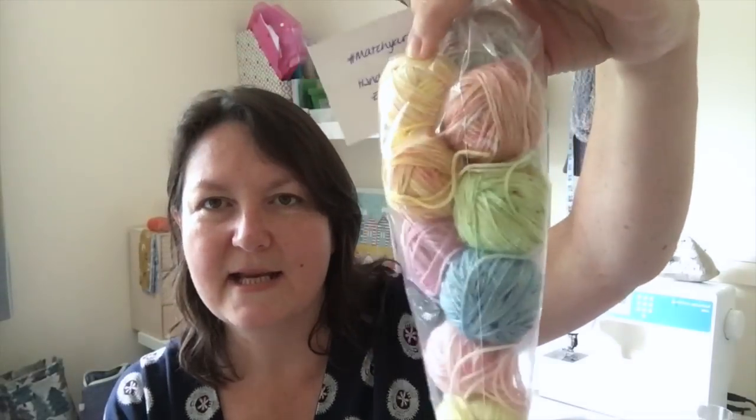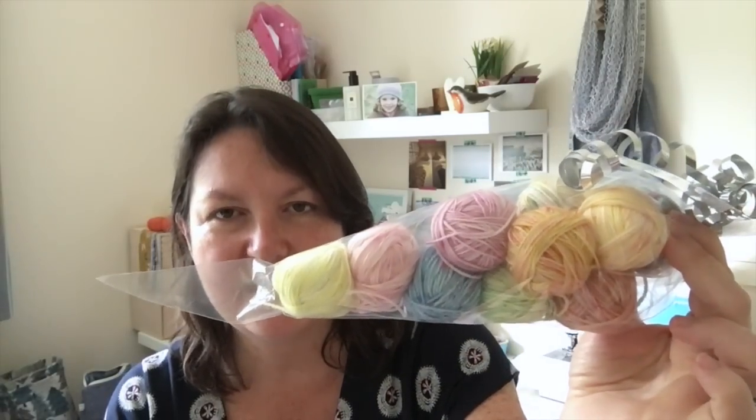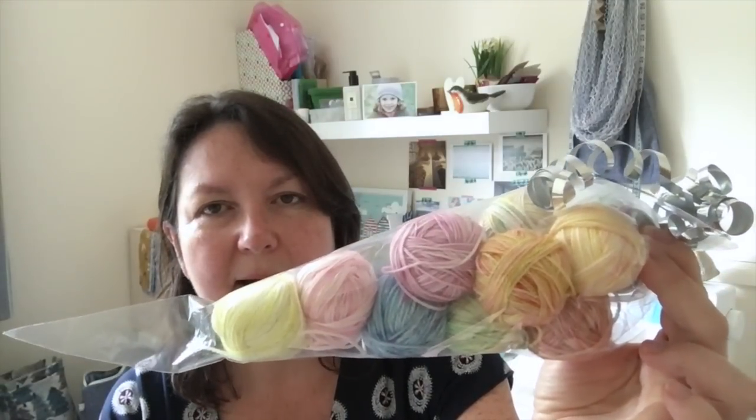And these are the yarns that Kelly sent with the sweets. Look how beautifully they're packaged in a little sweetie wrapper. And you can see that they're all beautiful sherbety pastel-y colours. So they will go fantastically in my sock yarn blanket that has been sadly neglected for a while, but I think that may be about to change with the introduction of these. So that was a lovely treat.